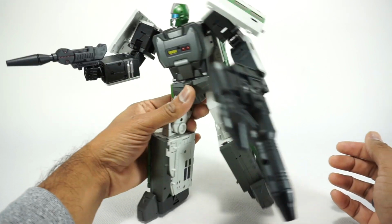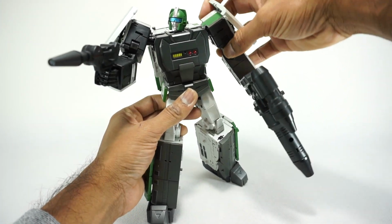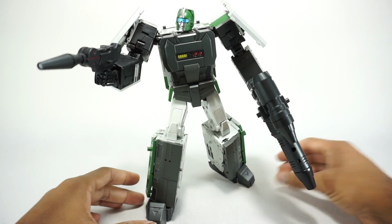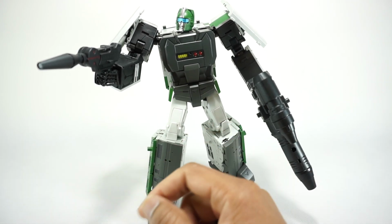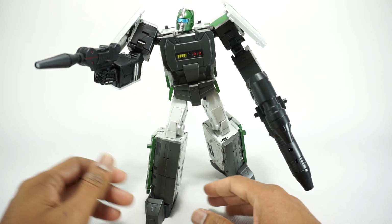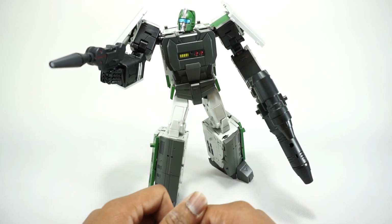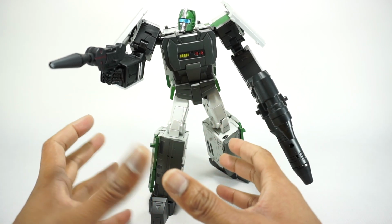I do like the accessories. Both guns look nice. This one's a little bit on the heavy side, but mine seems to work okay. I noticed some people, it droops down or falls. But I think it's a great looking gun set. I also think that the train mode is really nice. The size of the train and the size of the robot fits in well with the MP size, and for $110 retail compared to the Takara, which is $160, you're getting a great deal of bot for your money.